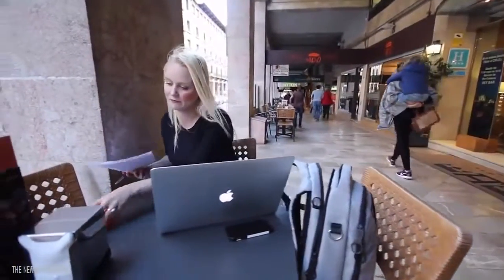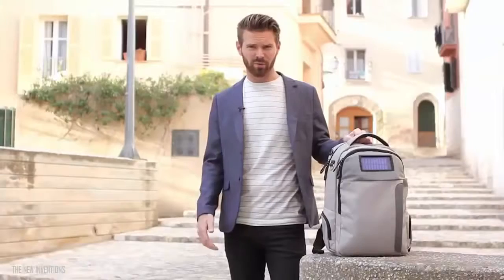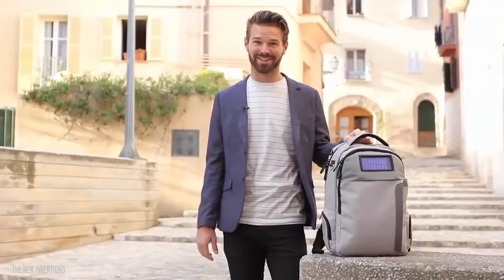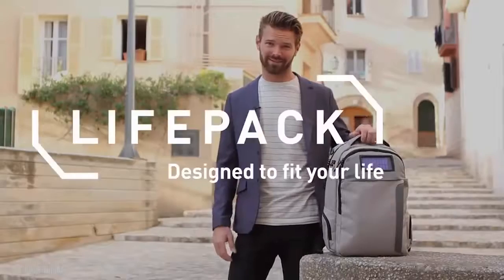With LifePak, we've reinvented the mobile office. Does your phone battery ever die? Are you ever worried about your bag getting stolen or broken into? Do you have a hard time keeping organized? Well, lucky for you, LifePak's here to save the day. Let's start with why you're never gonna have to deal with a dead phone again.